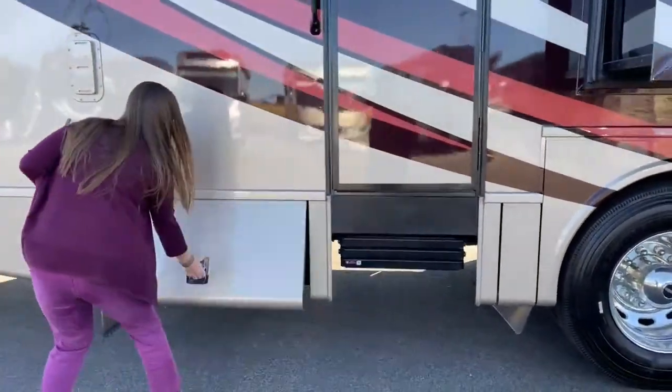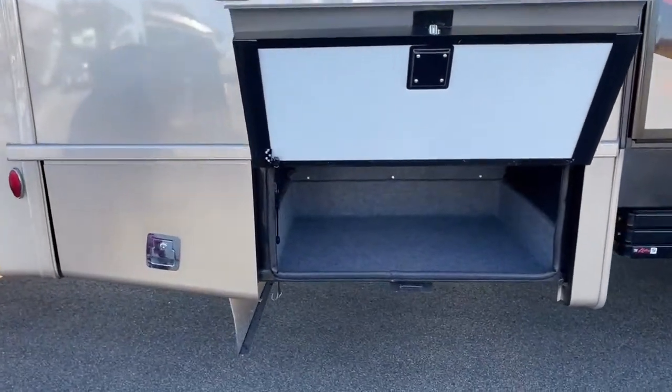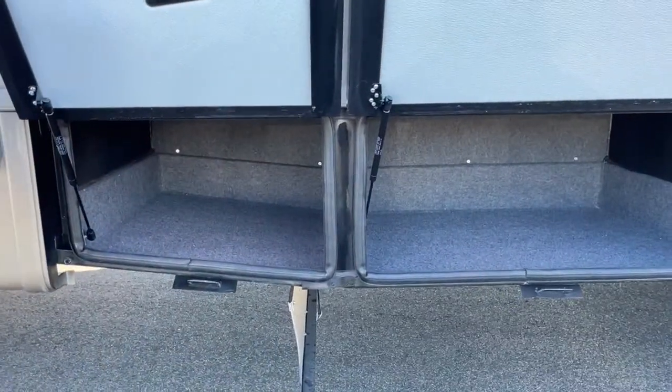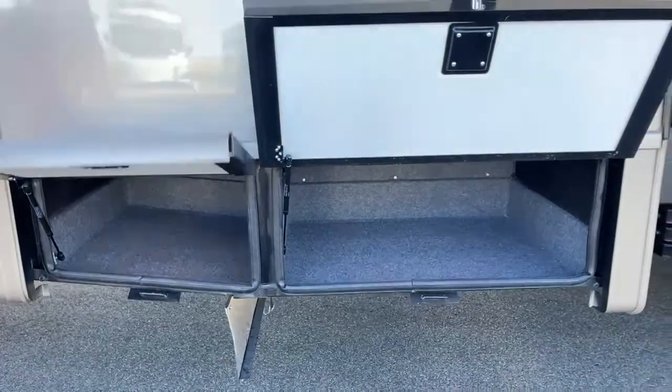And again, really long storage here. So this is just a great place to keep any items that you might have in the back. So really, really cool.